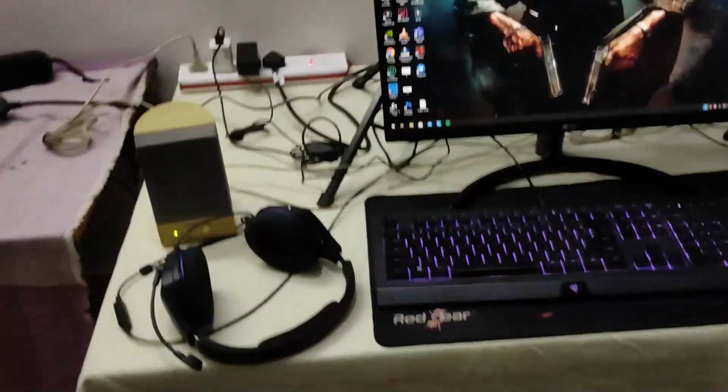Pretty messy. I didn't connect the wires and stuff. Oh, just fell. Never mind. And the front, I connected my headphone. And what the hell? Oh, this is Elgato.